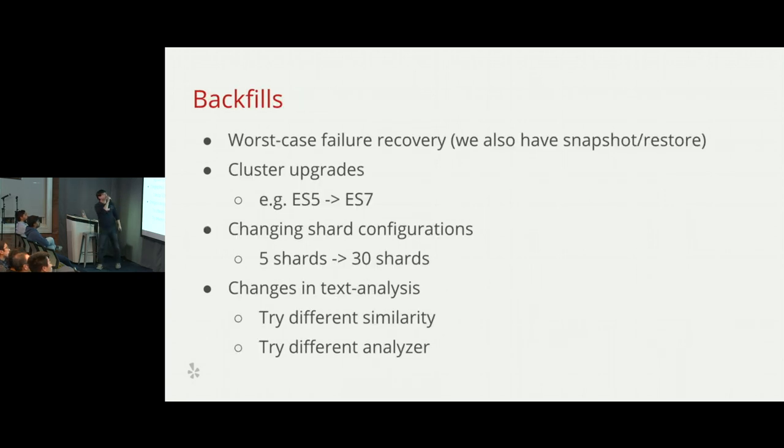And the last thing for our requirements is the frequent backfills. First, we need backfills as a worst case recovery. That's pretty obvious. And we also have the S3 snapshot restart set up. The second thing is major cluster version upgrade. For example, if we want to upgrade from ES5 to ES6, there is a major Lucene version change, and we cannot do a snapshot restart. We have to backfill from our sources.